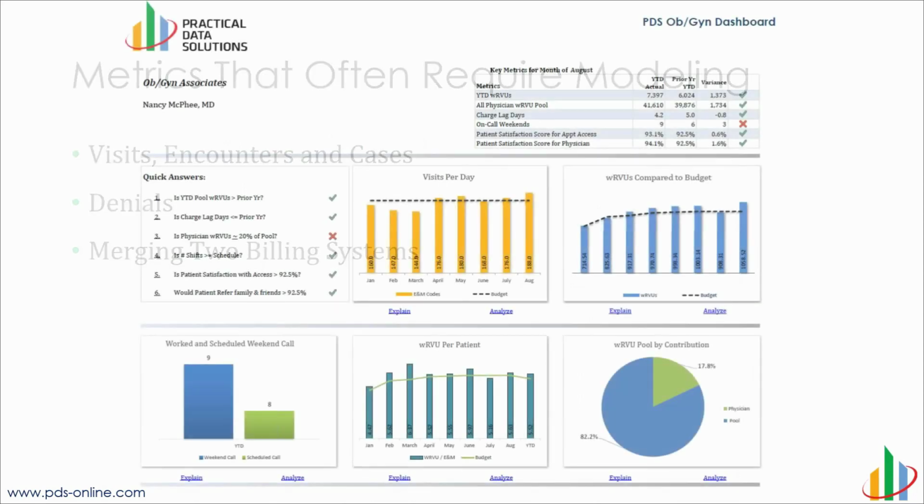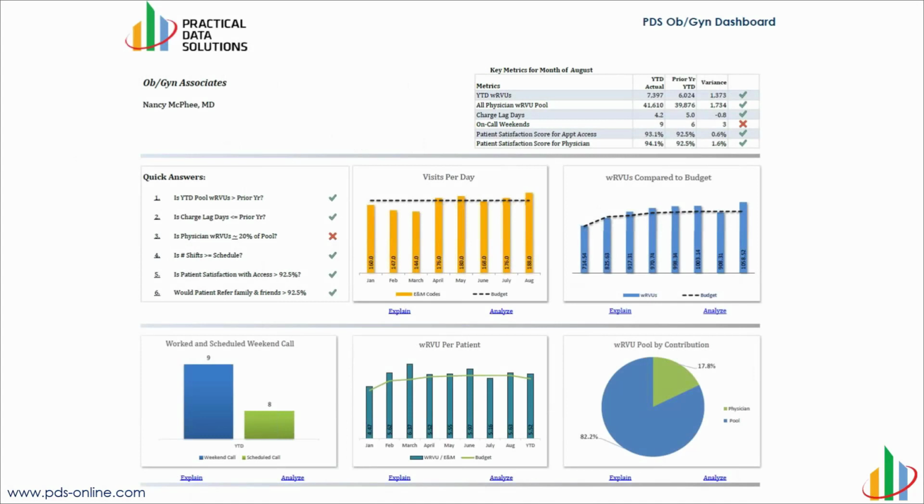So let's take a look real quick at an example of a visual dashboard. This is just a basic OBGYN dashboard that you might see. We've incorporated visits, we've incorporated work RVUs, and because we've done the star schema, we were able to bring in patient satisfaction as well. So when we look at things like that, we could even incorporate the adjusted work RVUs and bring those in very easily to a dashboard like this.